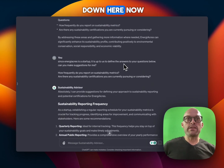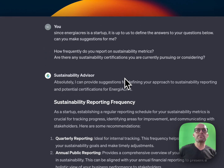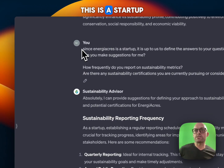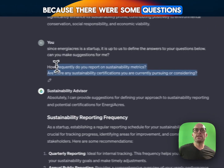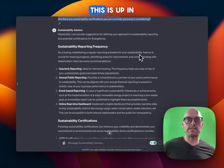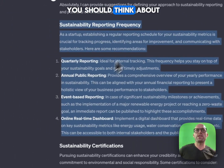Moving on, we get down here. Now I want to go through to the next level. So I said, this is a startup, and it's up to us to define the answers to the questions below, right? Because there were some questions that were asked, and I want it to help me with those, because it's not like this is up in the air. We're a brand new company, so we can define these, whatever is best. So that's what it did, and now it's making some real recommendations. These are things that you should think about.